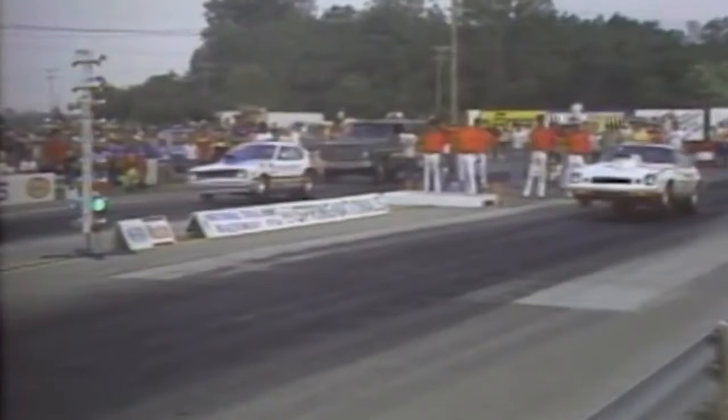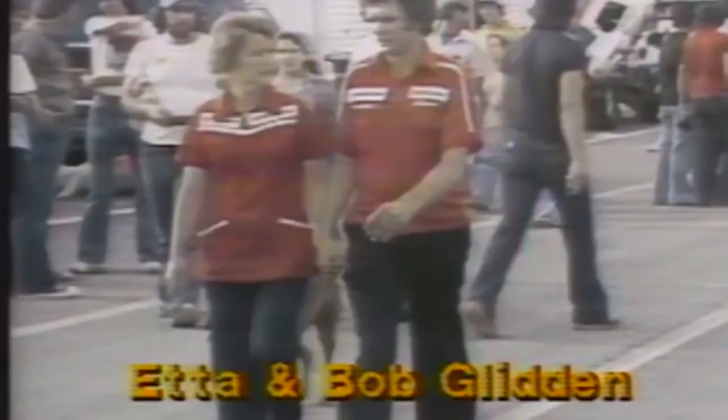Let's look at it again and replay, Carl. There's that patented Lombardo hole shot, and as they come out here, you can see that he's amassing about a car length lead right off the starting line, but the Bob Glidden power makes it up, and he's got the car length advantage down at the finish. And Bob Glidden just keeps rolling along.